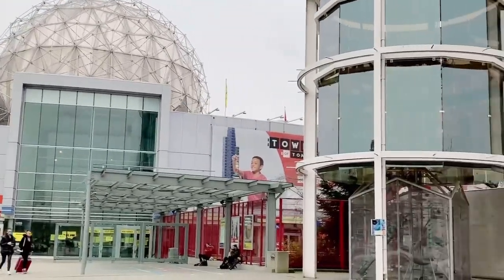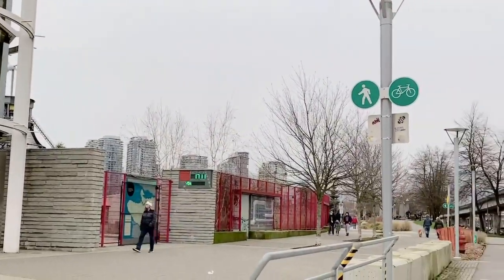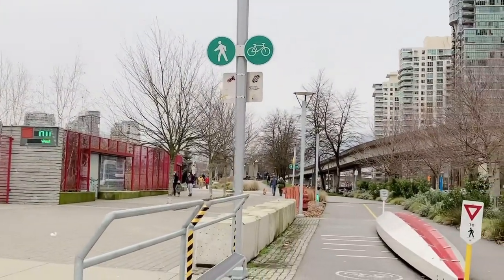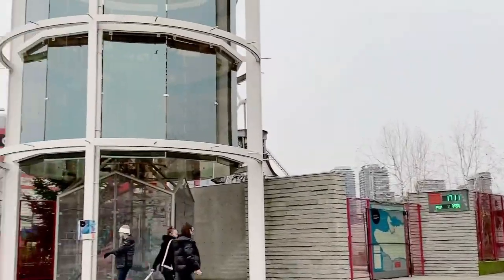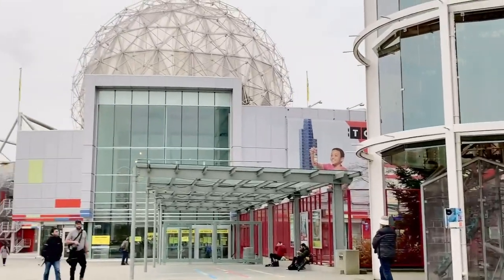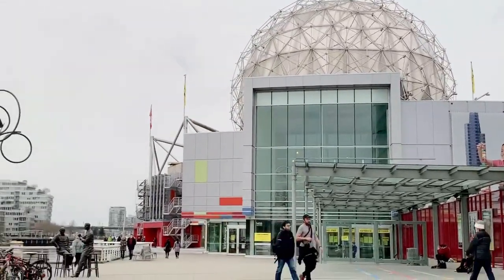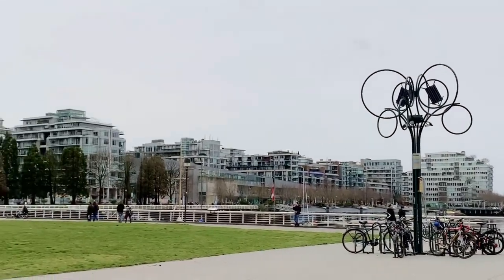So guys, I chose to walk along Science World and Olympic Village, Vancouver, just also to show you the place. So we also bring our students here for field trips. Marami silang matututunan dito at mga experiments na hindi namin pwedeng gawin sa school.